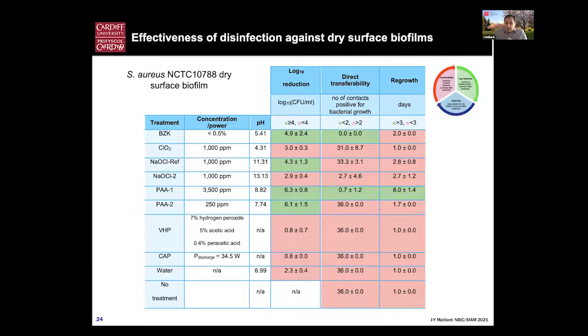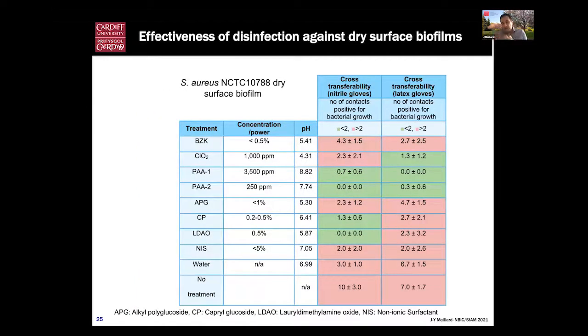Now, in terms of other transferability, we were very interested in contacts with fingers as well. And here we're looking at gloves, different types of gloves, and the transferability of those dry surface biofilms after interventions. And again, what you can see here is quite a different picture. Our breakpoint is less than 2 log and more than 2 log, which is what we think is reasonable to expect from a product in terms of transferability. And you can see, again, quite a mixed picture between different products. Some of them work with one type of glove, but certainly not with the others.